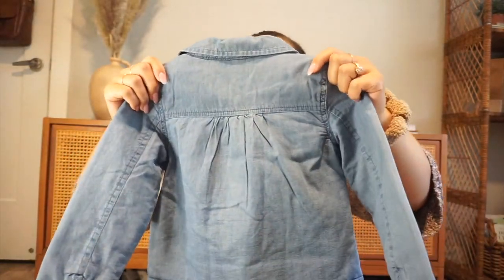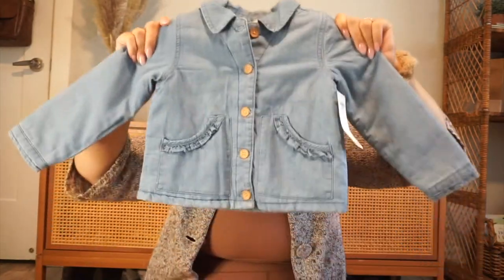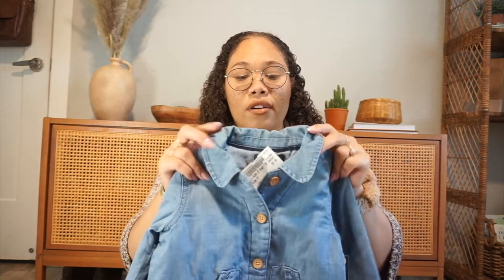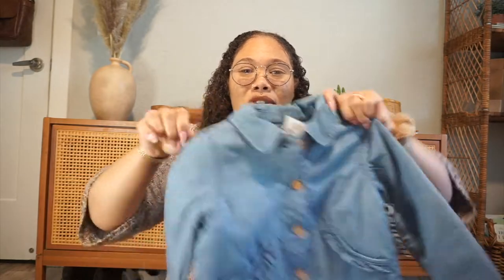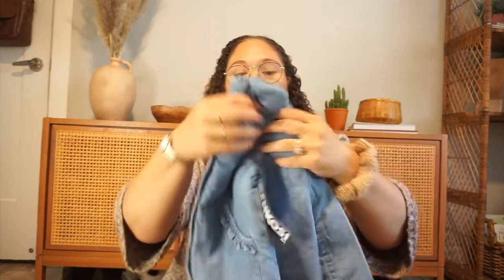And this one is in 3T. So Noah will probably be able to wear this one season. And if not, again, gender neutral, Nola will wear it too. So I absolutely love that. It has some padding. It's from the brand Oshkosh, which I know probably a lot of you guys know. They've been around forever. And the little collar, you guys, this is so cute. So cute. So I love this.